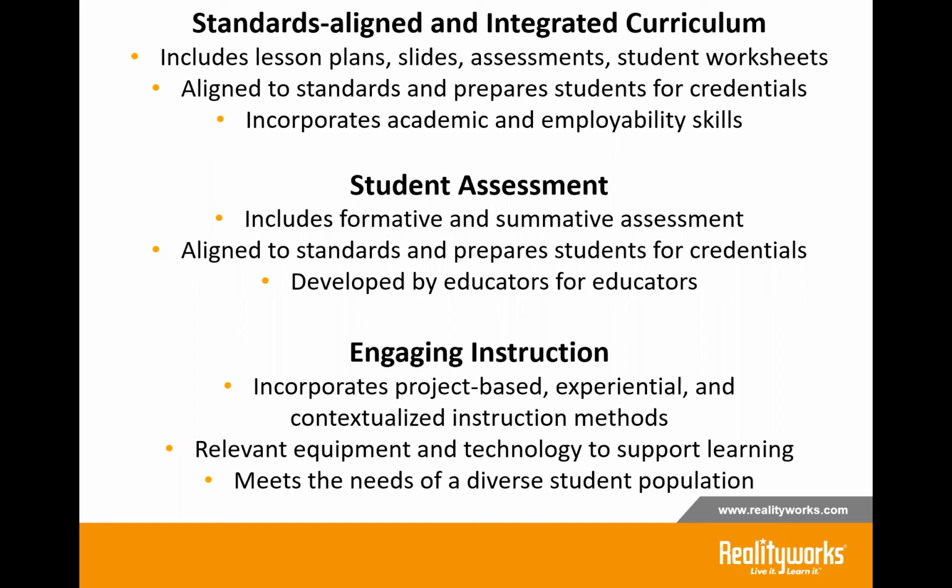Under engaging instruction, this is a big one for us. I've mentioned before that our products are rooted in Kolb's experiential learning theory. But if you get bored, take a look at Hull's contextual learning theory too. We also support the contextual learning theory, the strategy called REACT, which is relating, experiencing, applying, cooperating, and transferring through all of our curriculum resources and suggested implementation strategies. We also hear from administrators and teachers that our simulation tools really help address special populations and help to engage all learners.